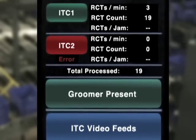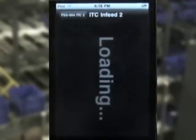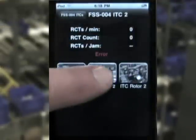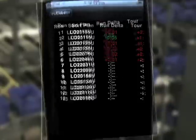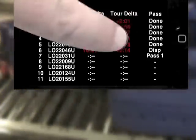The application buttons are color-coded to indicate the current status. Camera views for each critical subsystem provide the technician with an immediate visual assessment of the operating status. Schedule data is provided for each FSS, with continuous performance updates.